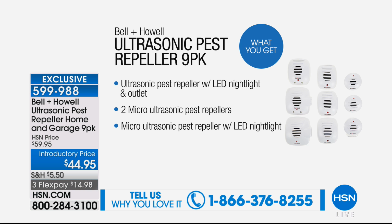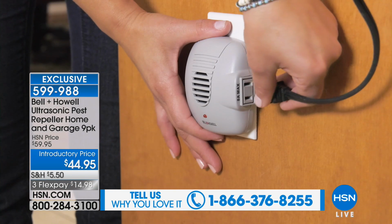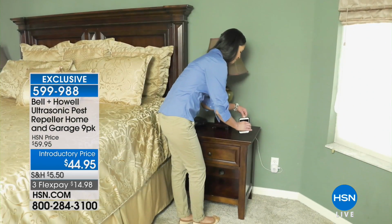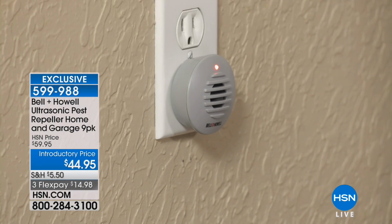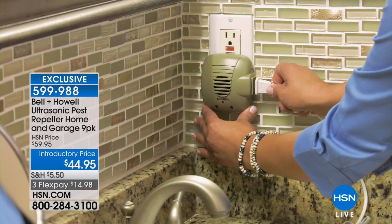But in different rooms, you might have different requirements, different desires. For example, you might want the smaller ones in the kitchen. You might want the ones with a night light in the hallway or in a bedroom. So you're getting built-in features just like that, where you're not even losing, maybe you put that next to the bed in the bedroom, and you don't lose the outlet for your clock radio or whatever. Yeah, right? And you can place these next to the food dishes, the pet dishes. They're not going to hear it.